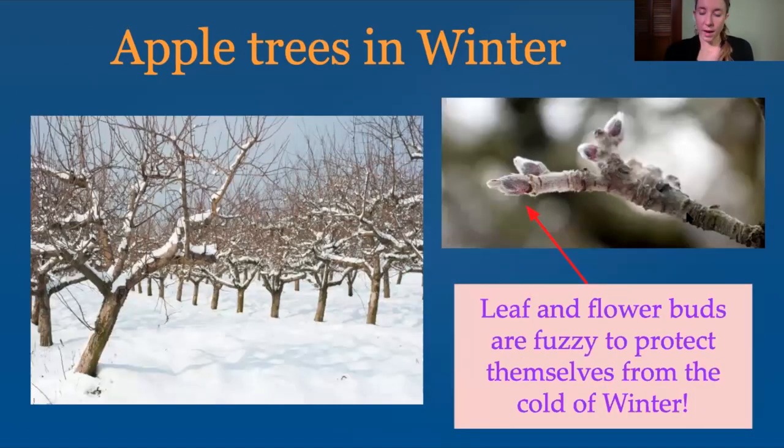In the winter time, an apple tree looks kind of sad, right? It loses all of its leaves and everything is covered in snow. But the apple trees are still alive. They're kind of sleeping. They're hibernating, kind of like a bear does in the winter.